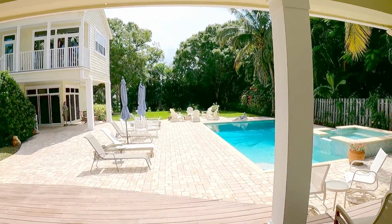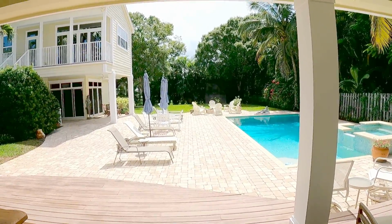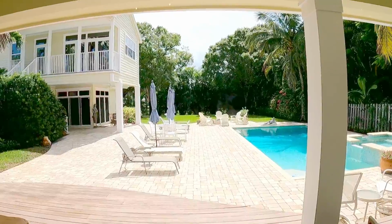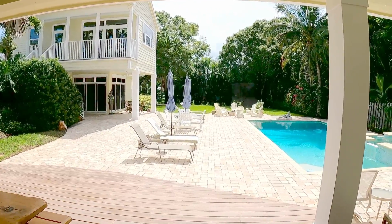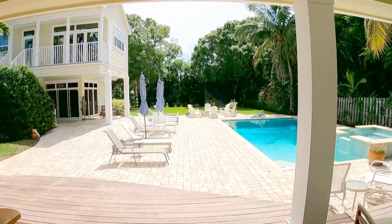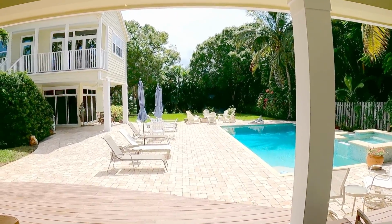So your insurance over here on the mainland will be significantly less expensive than over on the beachside for a similar home. However, to find a home with so much space for such a large family is extremely rare in Vero Beach, especially for a home so centrally located as this one is in the heart of Vero Beach.